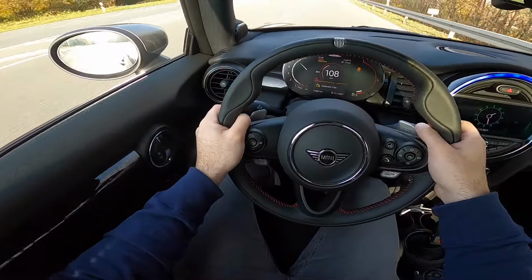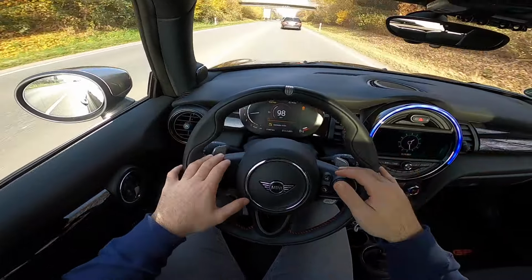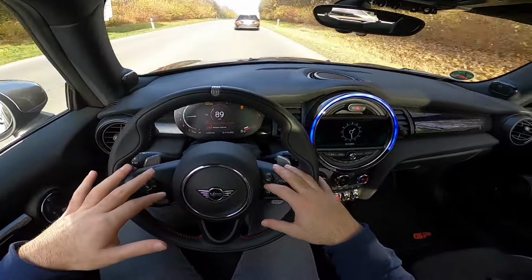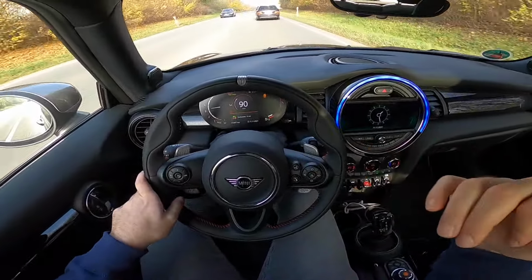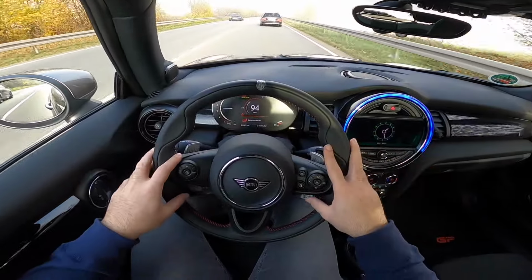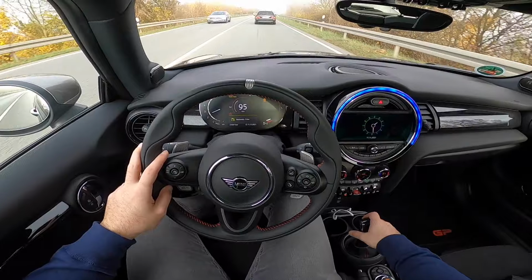These cars, the John Cooper Works models, they just love corners, twisty roads, and even that small twisty bit right there, the car is just beautiful. Oh man, I forgot how great these Minis drive in the corners.